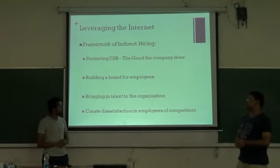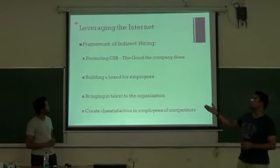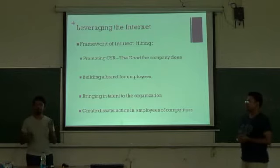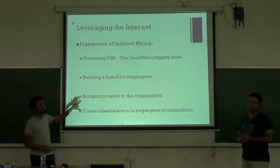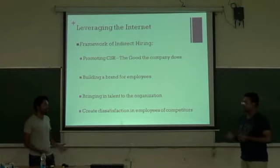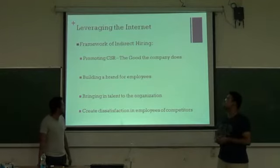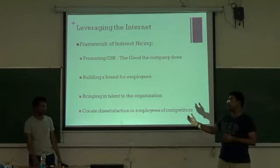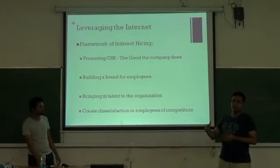Exactly, and the more important fact is that it also works in bringing talent to the organization. It's building a brand, which again creates that envy. We are not saying that we are going to hire you, but we are saying if you work for us, then these are the benefits you will be getting. It's a brilliant plan. Brilliant concept, and this is the concept that is also being used currently in a managerial framework for every company to hire its graduates.